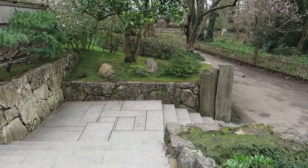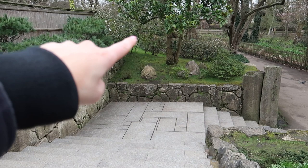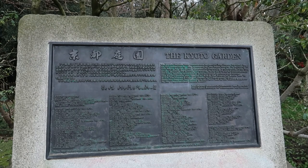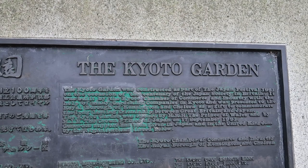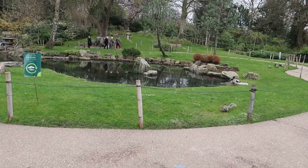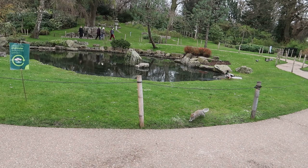It looks like literally just further down, I came in this entrance, there is this grand entrance with this amazing kind of tile work on the floor, but they have got this like plaque explaining what the Kyoto Garden is. So it's part of the Japan Festival from 1991, and yeah, it was presented to the Royal Borough of Kensington and Chelsea as a gift. Yeah, how cool is that? Is that the same squirrel? It's not, I know it's not.